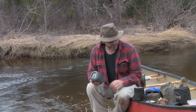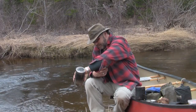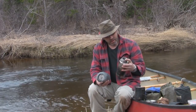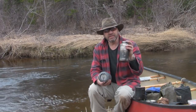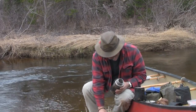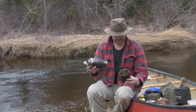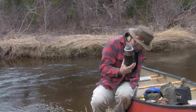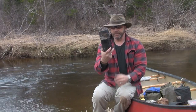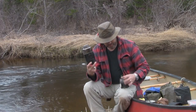I've been using the same cooking kit for a long time. I've got a clean canteen as well, but I often find myself using this Nalgene stainless steel, I believe it's 32 or 36 ounces. And like I've shown in past videos, I have a Pathfinder cup which has a lid that I nest inside of it, and on top the GSI cup nests right on top of that. It's like a perfect little unit for any kind of outings really. I've used this kit for a long time. It served me very well.